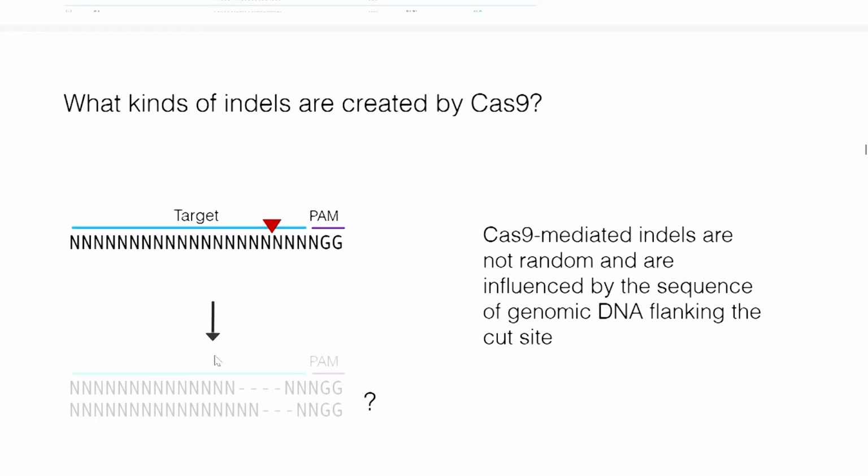So the other thing I mentioned considering is what kinds of indels are actually created by Cas9. It's often said that if you make a cut here, you get a mixture of indels that's, quote unquote, random. You just get a random mixture of insertions and deletions. The picture that's emerging in the last year or 2 is that it's not actually random, and that the types of insertions and deletions here, whether it's a 3-base deletion, 5-base deletion, or a 1 nucleotide insertion, is heavily dependent on the local sequence context surrounding the cut site.